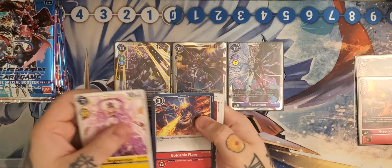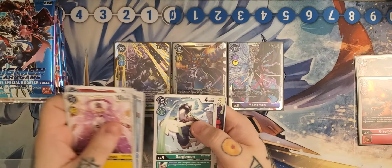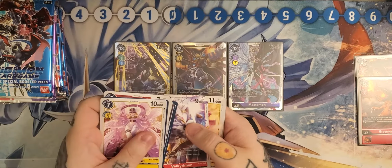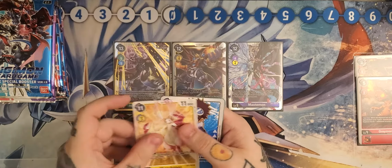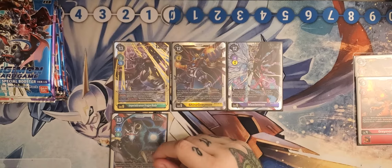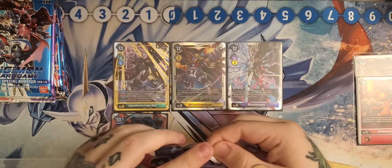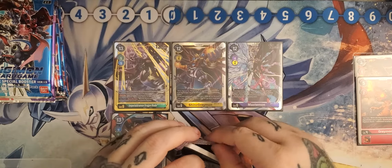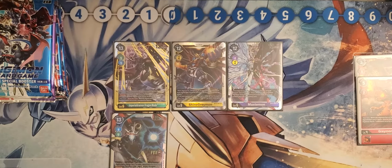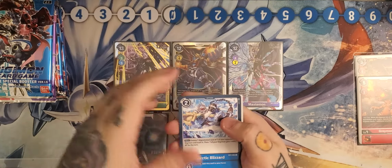Alright, here we go. Angelomon, Volcanic Flare, Garudamon, Rapidmon, Agumon, Penguinmon, Gargomon, Argomon, Hidden Potential Discovered, Valkyremon, Cherubimon with a Davis Motomiya. I'm loving that Davis is following the actual show with his blue and green decks, with him and Ken and Dino Beamon and V-mon and Stingmon. It's really awesome to see.